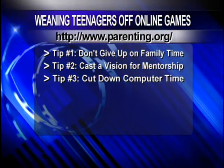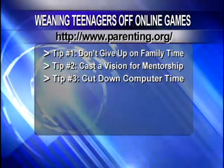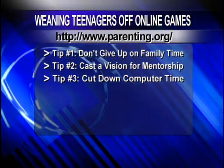Tip number 3, cut down on that computer time. It's not going to be easy, but set your expectations in your home. Govern how much time your children get to spend on that computer. Set aside 1 hour a day for that social and computer use or something like that.